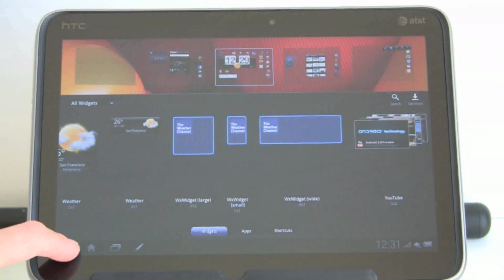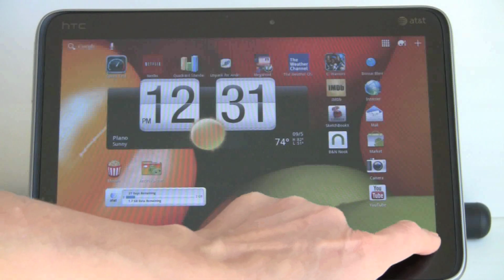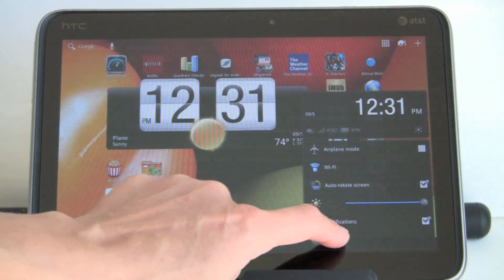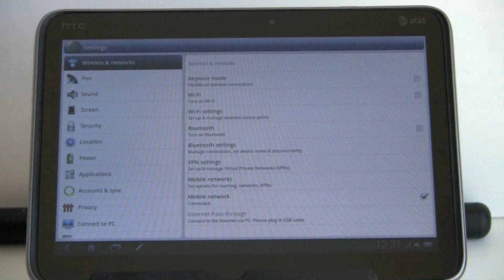So, in terms of widgets alone, you get a heck of a lot of widgets with HTC. And they've customized things like the settings. If you tap here, instead of seeing the usual boring black stuff, over here you're going to see a whole wide field of your options right here with some custom settings.